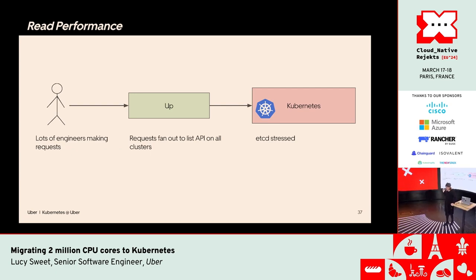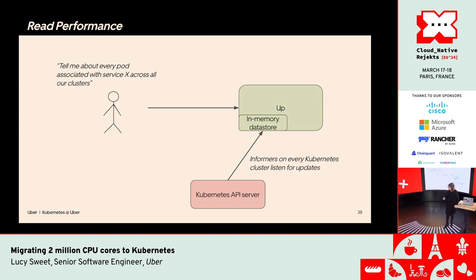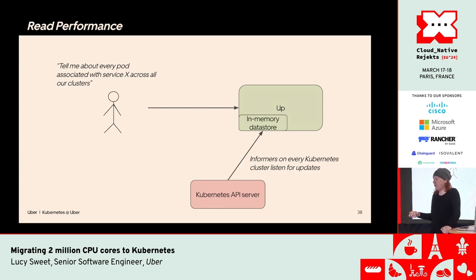So we ended up having to put a shimmy in the middle. We ended up putting this service in the middle. It has an informer on all our clusters, so instead of a pulling-based system, it becomes a push-based system. Events go into this system. They get indexed in there as well, which is quite nice. And then users make a request to that, and that's where they serve their data from.